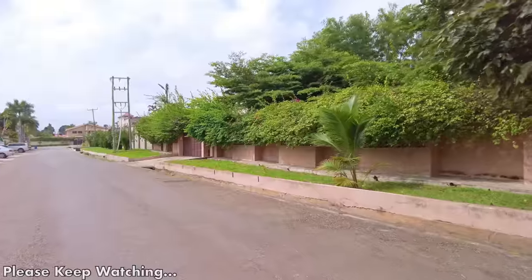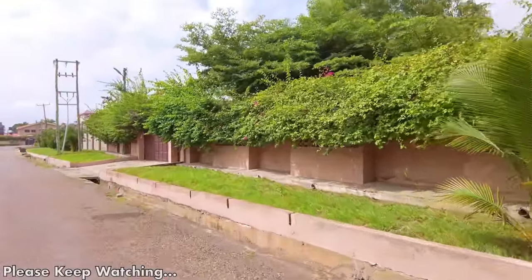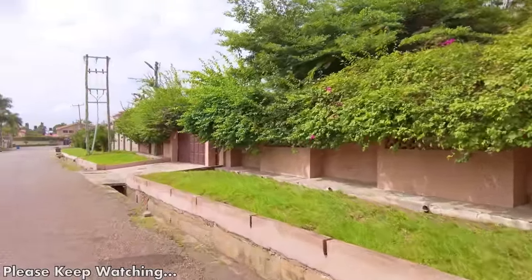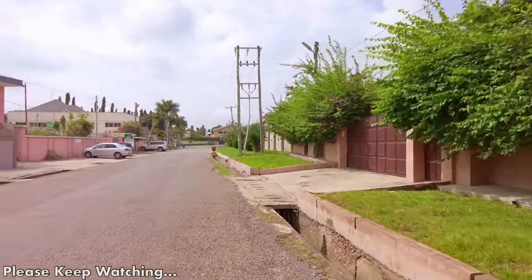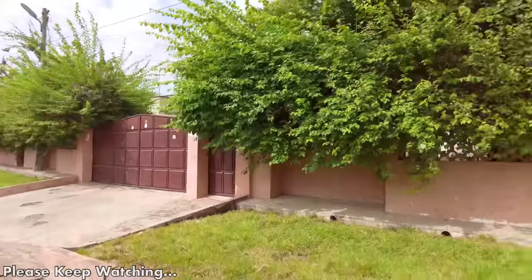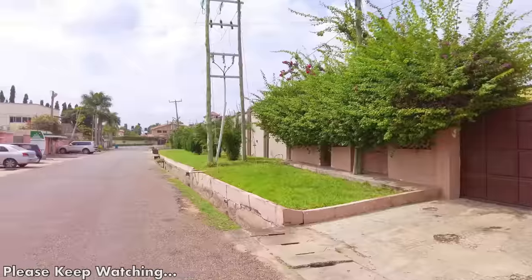One thing I've noticed is most of the houses have a lot of trees and a lot of greens, and that's very nice. You can see all these houses here. Even inside, they have also.